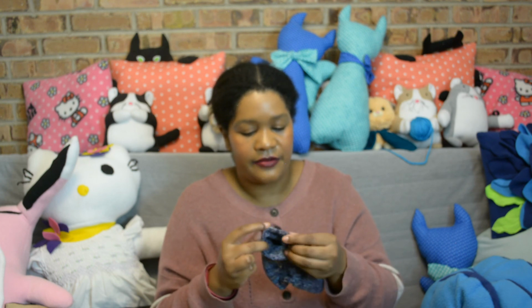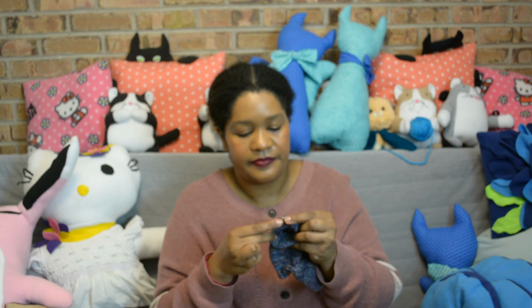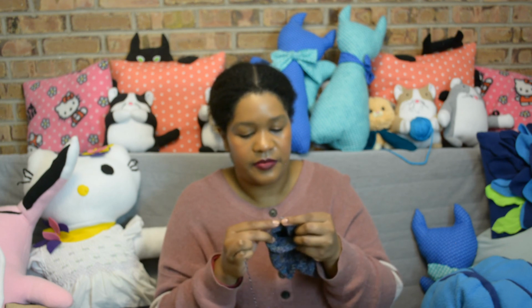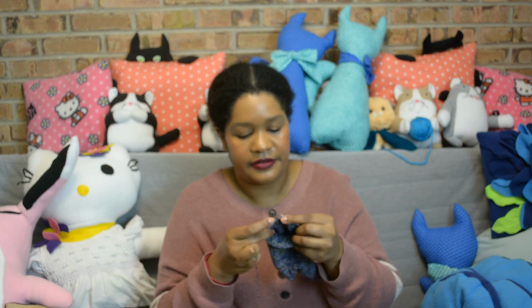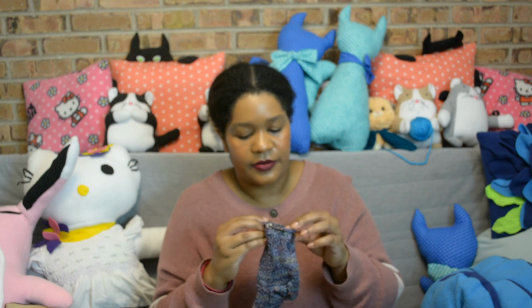Okay, we'll go ahead. We'll knit to about halfway to the middle of the instep. A couple more here. Let's take a look. Okay, that's about the middle. So not quite the end of the round, but not quite the beginning either. We are almost there. Almost there with my cousin's daughter's sock.